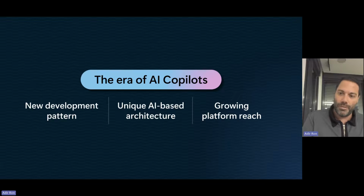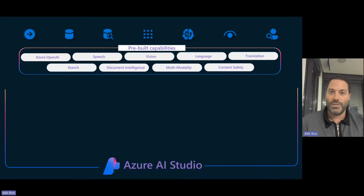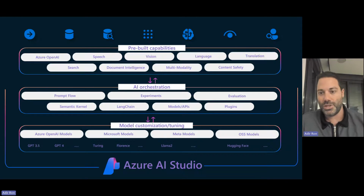That may be preferred by a lot of users that are trying to get there and don't even know who you are, never downloaded your application, but you already have something that is very sophisticated and you driven it through monitoring and LLM ops for some cycles that is now being preferred by agents as well, not just by users. And you may see this as a new platform, a new reach for your applications or for your users. Everything, as I mentioned, is part of the Azure AI Studio. So whether it's pre-built capabilities, whether it's from the AI orchestration, you've seen examples of prompt flow, of the models, of semantic kernel, of experiments, and the model customization and tuning.